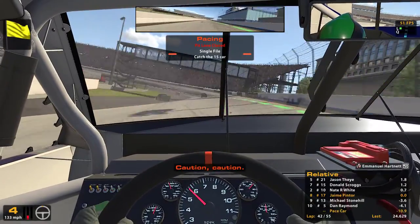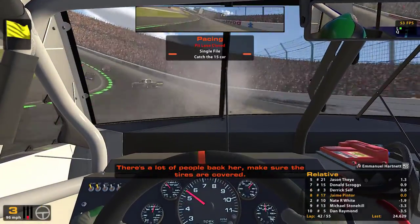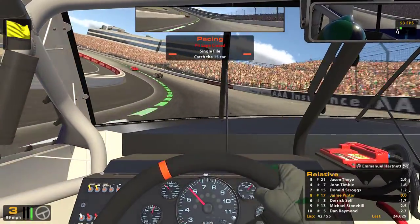Oh, gosh. Oh, and the leader's wrecked ahead! Leader's wrecked! It's not the leader. Oh, because one out is the leader. No, we're coming down pit road. Yep, we are coming down pit road this time.